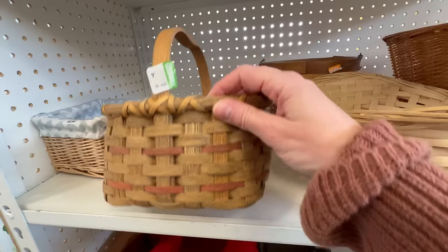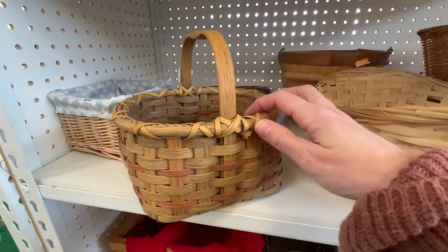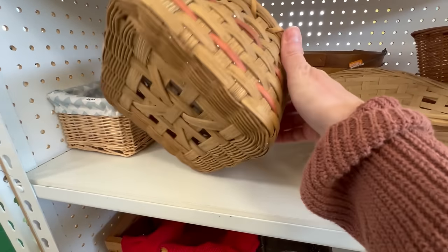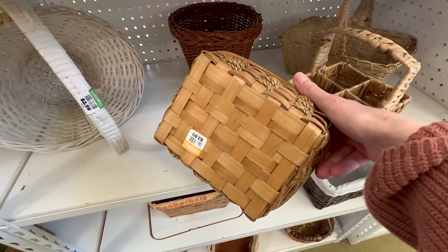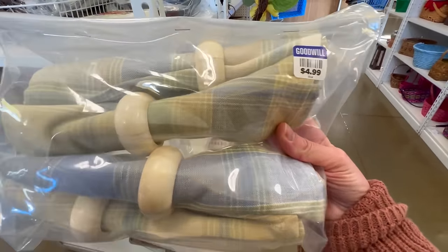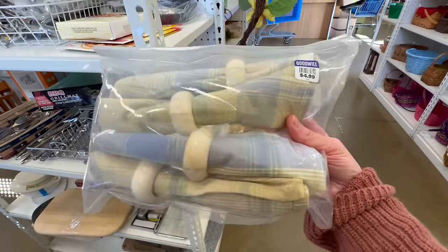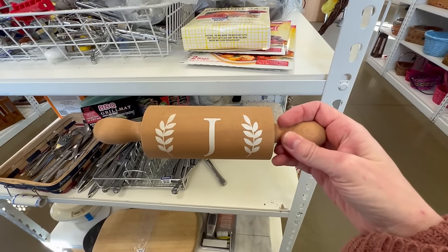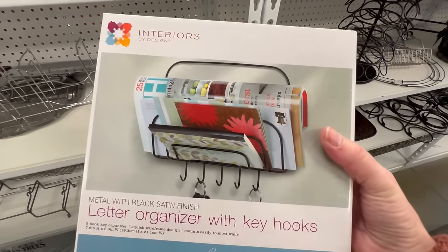So, oof, I love this little basket. That is cute. $2.99. Really cute. I like this one too. Also $2.99. Look at this. If you know me, you know that those are perfect for $5. Oh, those are pretty. It totally looks like today is my day. Isn't that cute? This is super handy.